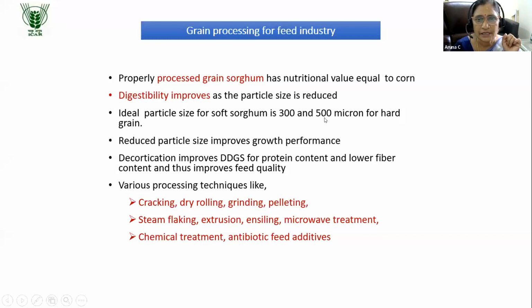The recommended particle size is 300 to 500 microns. And there are different processing techniques also to improve the feed value of grain. These are the different processing techniques.